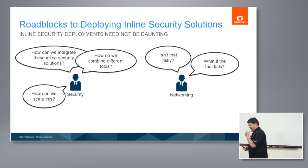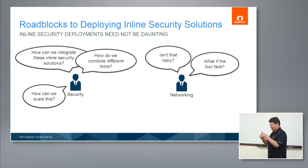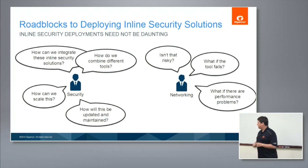And then the security team's, well, okay, it has a 10 gig port, but it only does about 3 gigs of traffic, so I'm going to have to deploy 3 of these into the network in order to scale this out. How am I going to do that? And the network team's, well, yeah, but what's it going to do to my network performance? Am I going to get calls from the applications people asking, why is my application running so slow? Why is the access so bad? We've also had customers say, okay, we'll deploy this inline, but if there are any application or performance issues, we'll just completely ignore it and blame you. This is not cooperative interaction here.